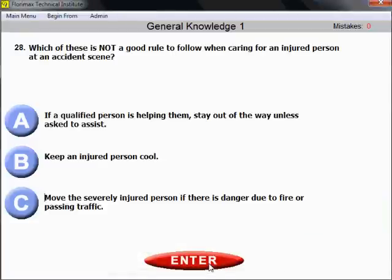Well, question number 28. Which of this is not a good rule to follow when caring for an injured person at an accident scene? Interesting type of question. You are not asked about the right thing to do. You are asked about the wrong thing to do. You are asked what you must not do at the accident scene when there is an injured person and you need to take care of this person. So be careful with this kind of questions.